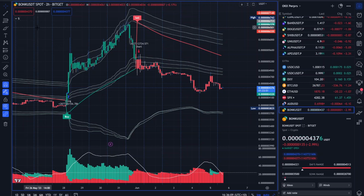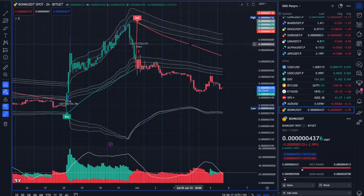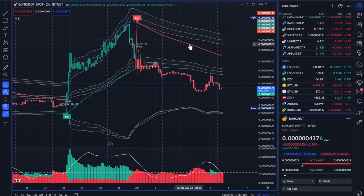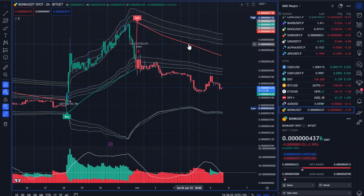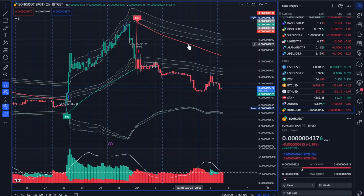Now, Bonk is a meme coin. Again, I think meme coin season's kind of dying now, I feel like. And I've got the same settings for Pepe as well. And Pepe I've even got automated, and I really want to cover how to automate my trading strategies in a future video. But for now, I'm just going to show these manually and I'm going to show you the settings.